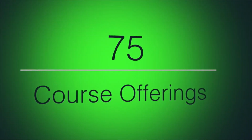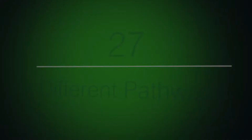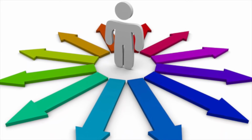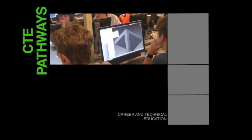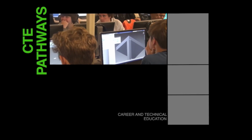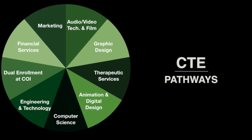But with over 75 course offerings in 27 different pathways, the options for students can be somewhat overwhelming and difficult to narrow down. To help you find your right path, here is some more information regarding each pathway. If you want to take courses that will help set the foundation for a possible career, then look no further than the career and technical education pathways. These pathways cater to many students' interests.